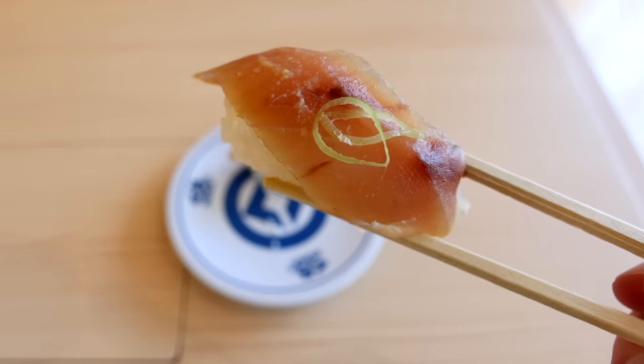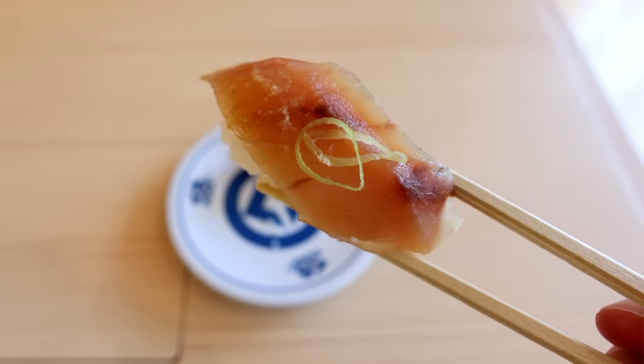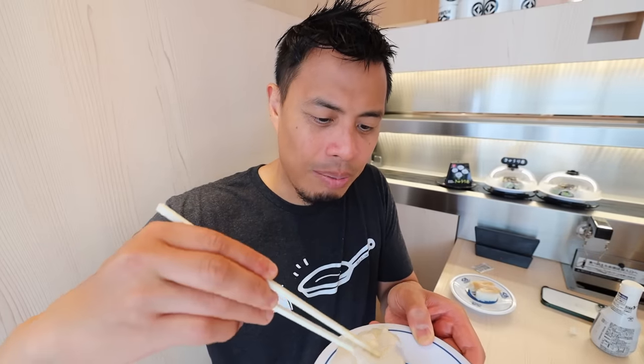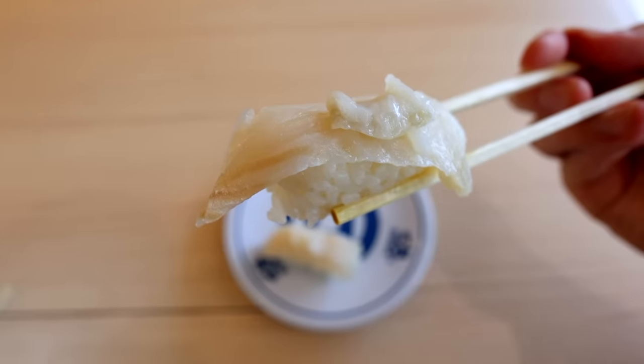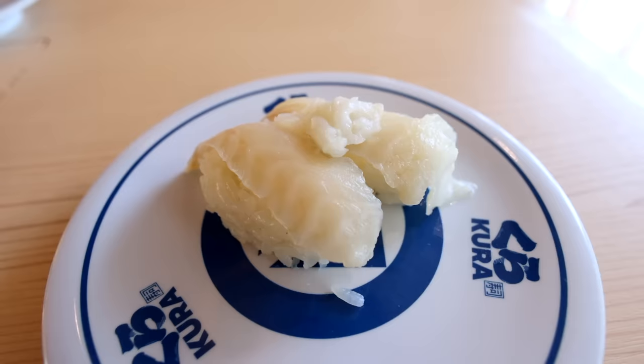This one actually tastes like it has kind of a sake katsu. And this one here is marinated in kombu. Well, it's beautiful because you don't even need any soy sauce and it already has all the flavor built in.